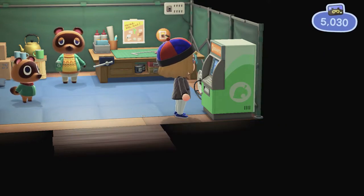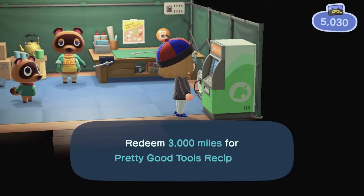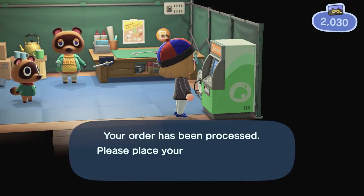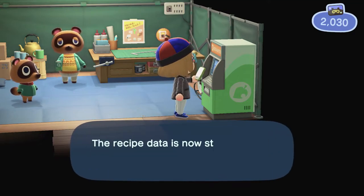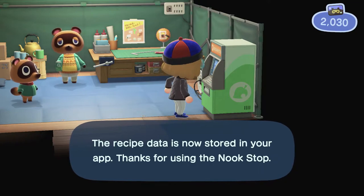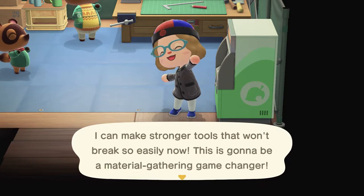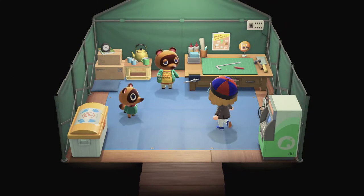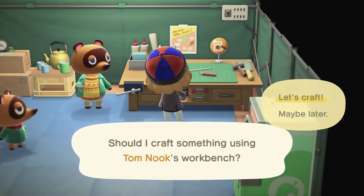Let's redeem Nook Miles. Let's get those, pretty good tools recipes, because I think that would help a lot. There we go. Boop. Has been processed. Please place your Nook phone near the terminal to the app data. I thought it would print it out like it does the other instructions, because these are recipes. Nope, it just went into the app. I can make stronger tools that won't break so easily now. This is going to be a material gathering game changer. Yay. Let's go have a look and see what they need to make them.